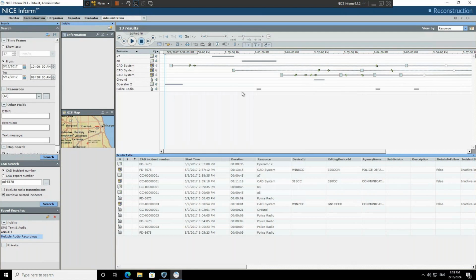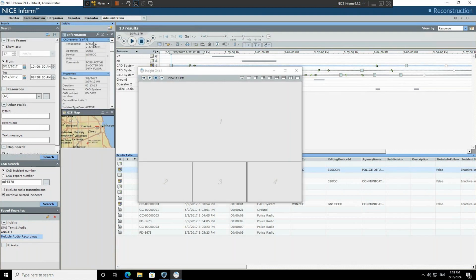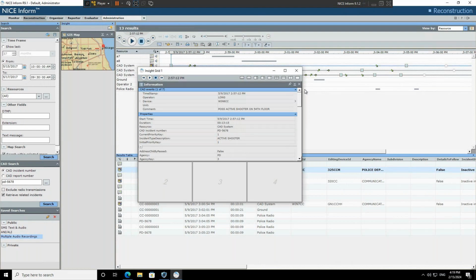So after I did the search, you'll see what comes up is a little bit shorter than what I saw before, a lot less audio files that I need to pick through, and it adds those CAD data bars, which we were talking about in the evaluator. Same data available here as you were seeing in the evaluator right here in the information pane. You can pop that out if you need to look at it more closely.